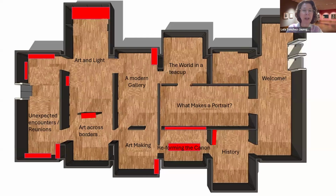Now, the challenge sometimes is that if you want to display a work on paper and a painting, for example, in close proximity, it presents a lot of challenges in terms of lighting. Works on paper, as I said, are allowed a maximum of 50 luxes, whereas paintings could go up to 200 luxes. So the decision is whether you go for one or the other.